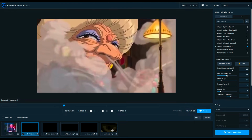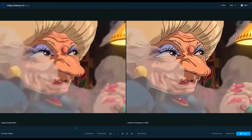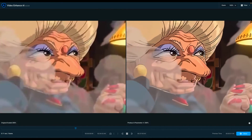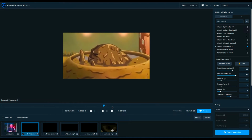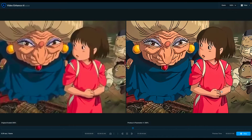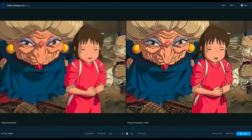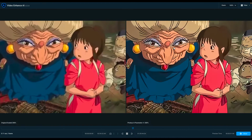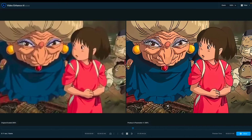You can, of course, play with the recovery details. If I go super exaggerated with 100%, again, it looks like sharpening. So you may not want to use this particular one. So let me go further along in this footage here. So right here, we can tell it looks crazy, right? It's a little too much sharpening happening with that recovery detail option. The eyes are really noticeable where it does its thing here.